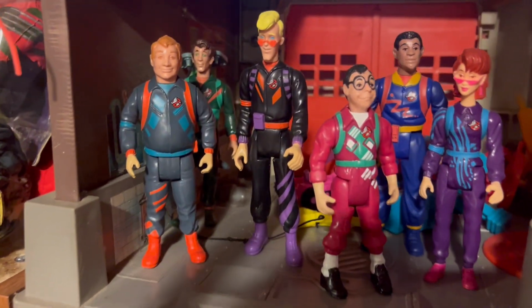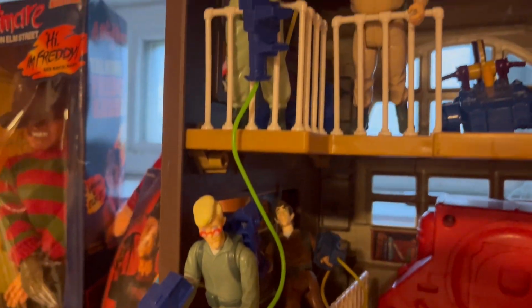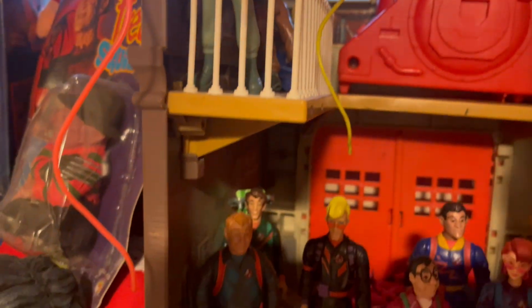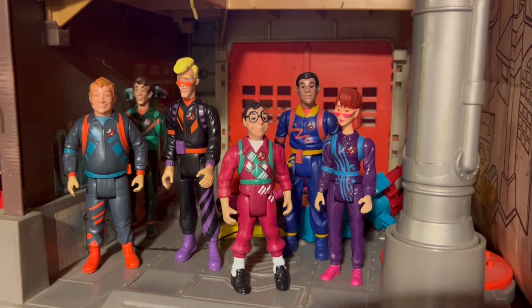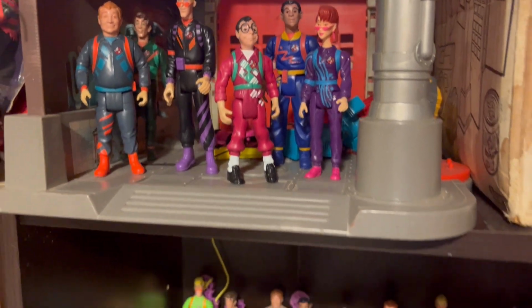I don't think everybody that I have has their own proton pack. The first 4 figures do. These are your first 4, and they have their proton packs. I don't have all of the ghosts that came with each figure. Actually, I packaged them up one day and sent them off to somebody who wanted them more than I did. The house is falling down upstairs as usual.